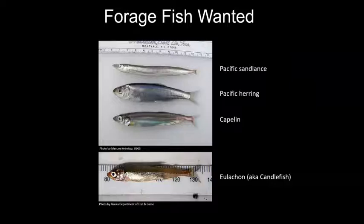There's a cool YouTube video where you can burn it. It's got so much fat. But anyways, I think we all know that they're important ecologically, they're important commercially, and they're directly and indirectly important at a recreational and subsistence level. They're part of the food chain, right?